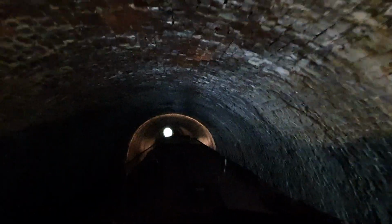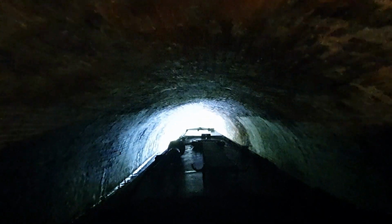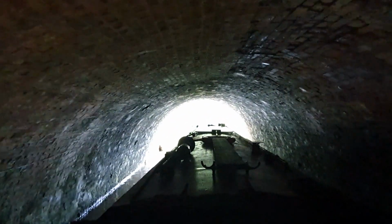Still just cruising along on tick over. Lovely. Life is so much better when the canal is deep. Just boat flies along, and you just see my security light coming on and off there. Right, I'll see you at the end. And this is us just coming to the end. Bit of a wonky tunnel, that one. Very nice, nice and dry, no horrible leaking roofs. Nearly at the end of the canal now.